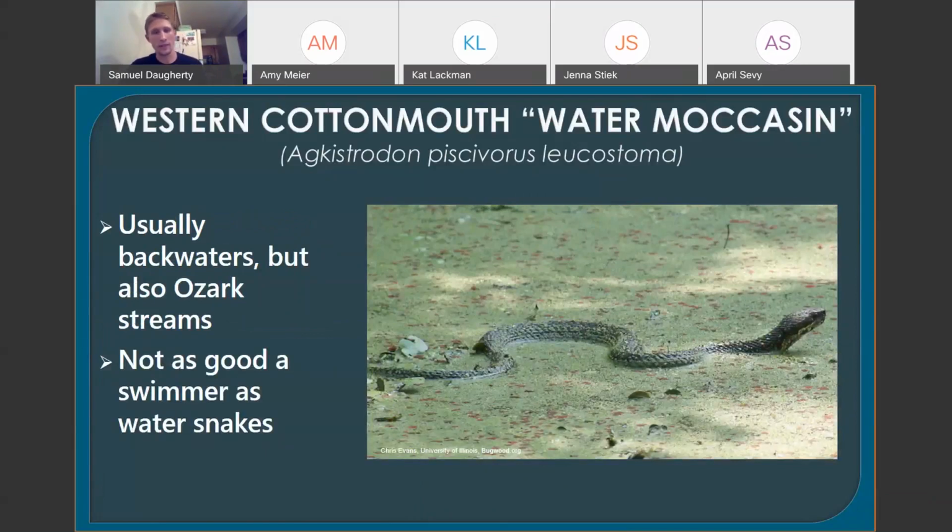So like I said before, they normally occur in backwaters, places like swamps, sloughs, oxbow lakes. But in the Ozarks, they do actually occur in streams, but because that's on the periphery of their distribution, they're not as common there, which is pretty typical for animals living in suboptimal habitats. They're not as common in those habitats because it's just not as good habitat for them. But they do eke out a living in Ozark streams.